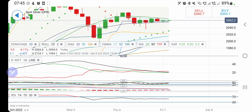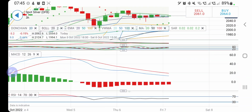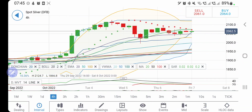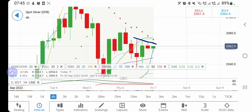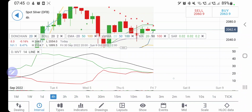Let's wait a little and watch more. Direction movement bearish. Stochastic looking upwards. MACD bearish. RSI flat. Likewise on the 4-hour charts, you can find lower highs, higher lows, trying to consolidate in between, and that is what makes this zone, that is 2070 and 2050. Do not trade in between these levels.